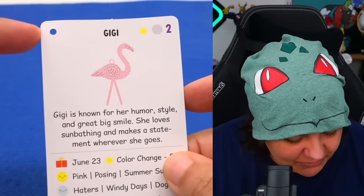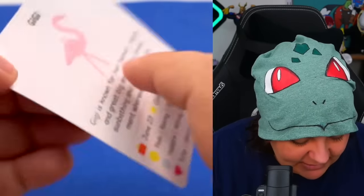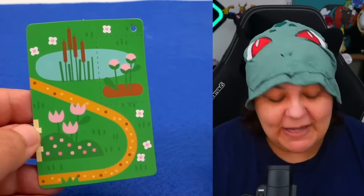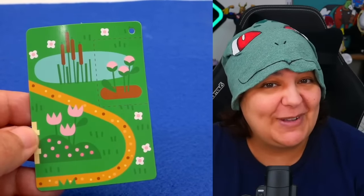And not only that, we do have a collector little spot over here, so you can put it on a little keychain. And in the back, we also have a piece of a puzzle to show you the entire map of the environment of where this character lives. That's what I'm saying. This mystery box has so much to offer.